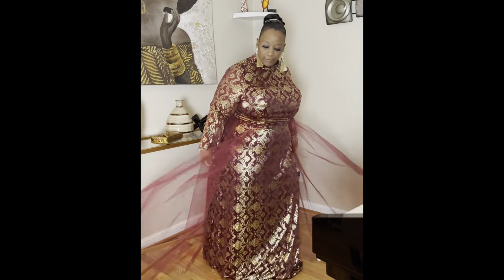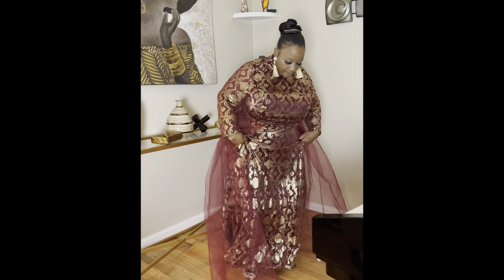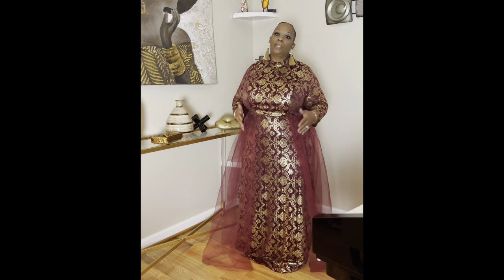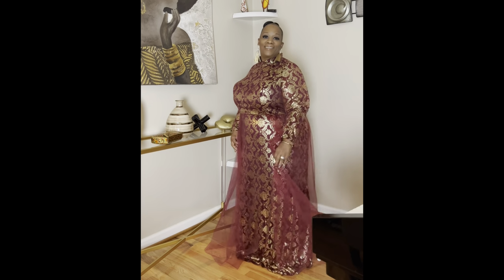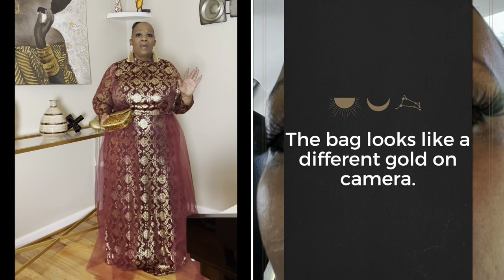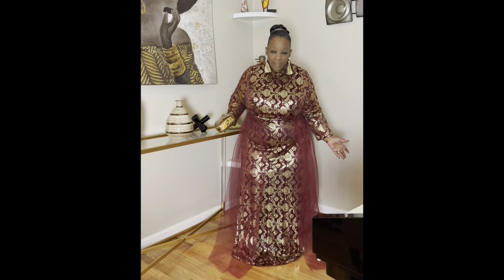And this is how it flows out. Now, the length, I have a problem with length. I'm short, so I'm going to have those kind of problems, okay? But this is the dress. And this is how I would pair it if I wear this dress.